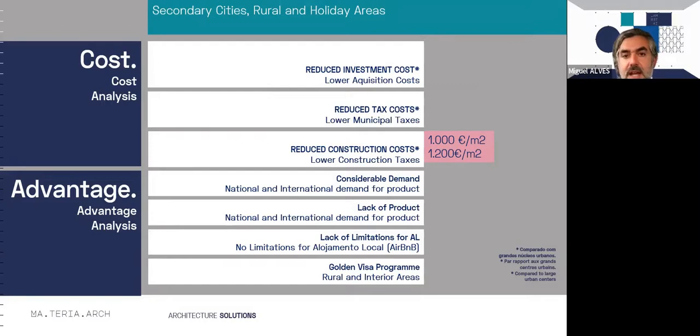So in terms of costs, what we can see very quickly is that the acquisition costs are lower than they are in the big cities like Lisbon or Porto. Obviously the city halls that work in the municipalities in these rural areas also have lower municipal taxes than in Lisbon or Porto. The construction cost, which is very linked to my work and to the engineers' work, is usually also lower because there's less work than in the big cities. We have seen an average of 1,200 euros per square meter. And in Lisbon, we can already see 2,000, 2,500, etc. So there's a big difference of costs.